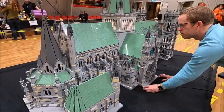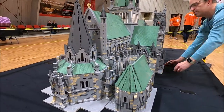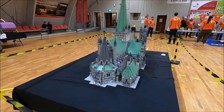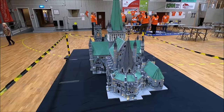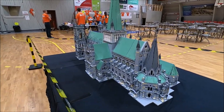This was planned from day one. I divided it up into modules, and it looked like the best way of dividing everything up was following the natural lines in the actual building itself. That's great. I can see there's a ton of details. Well, there are a ton of details everywhere, right?